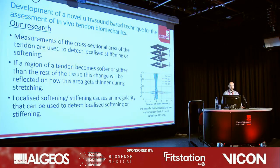So at this point, it's clear that in order to promote evidence-based rehabilitation for tendon injuries, we need to move beyond the assumption of a simple spring tendon, to methods that allow us to study how different areas of the tendon are affected by loading. In order to do that, we have proposed a novel ultrasound-based technique that uses measurements of the cross-sectional area of a tendon under tension to detect localized stiffening or softening.